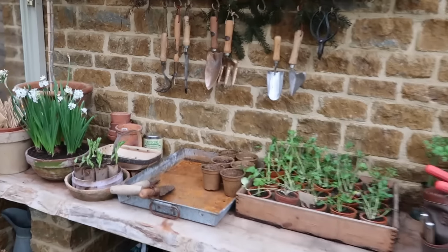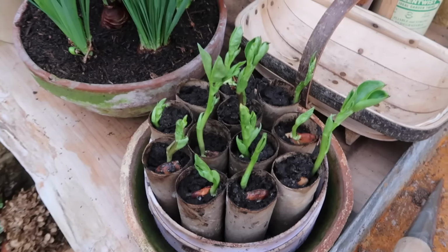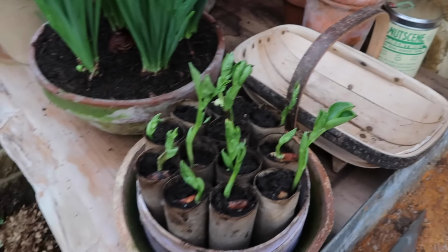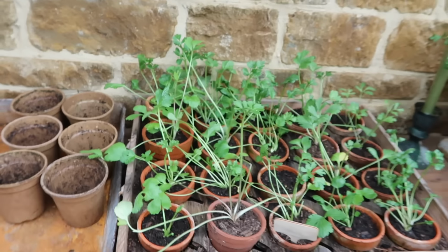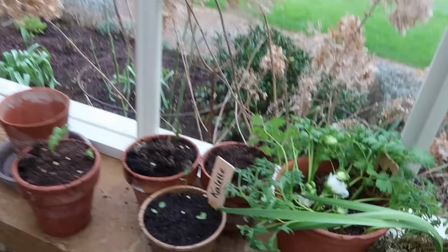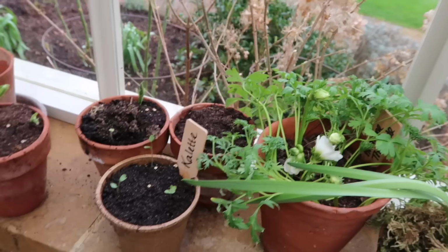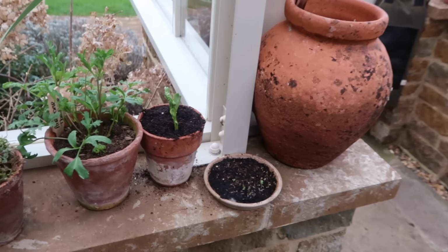So a little update over here. My broad beans sown in the toilet roll tubes are doing so well. We have actually got the second set of leaves on some of them. I'm watering every 2 or 3 days. The ranunculus in the smaller pots are not as happy as the ones in the bigger pots, but I need to keep them watered. We've actually got, I don't know why it's so low down, maybe I bought a dwarf variety, but we've got our first little flower there. My potted on kalettes are doing well. My little microgreens are starting to come up over here.